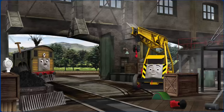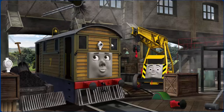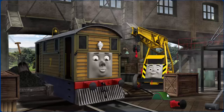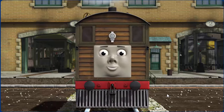Toby's funnel is clogged with twigs and his lamp is broken and his cowcatcher is broken. Great job, but there's still more to do. Toby's lamp is broken. Great job, but there's still more to do. Toby's cowcatcher is broken. You fixed it! Toby is ready to be really useful again.